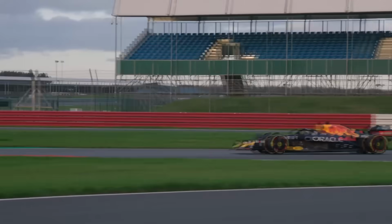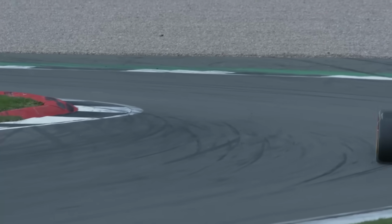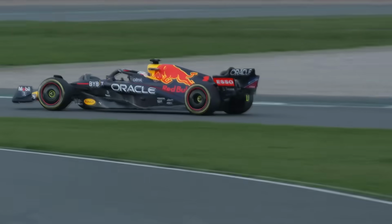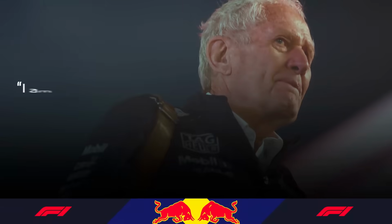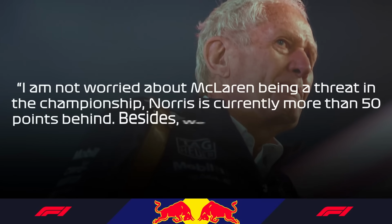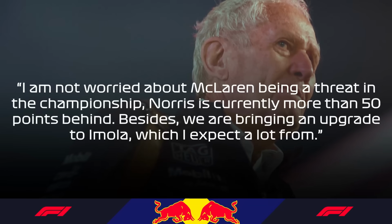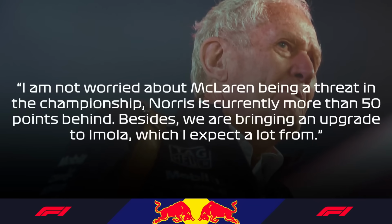When talking about the second part of the upgrades that Red Bull will bring to Imola, which would conclude the design change of the car, a process that started in Suzuka, Helmut Marko was not bothered about the competition. Further adding, "I am not worried about McLaren being a threat in the championship. Norris is currently more than 50 points behind. Besides, we are bringing an upgrade to Imola, which I expect a lot from."